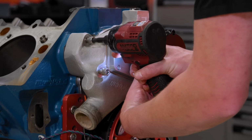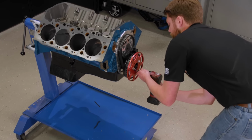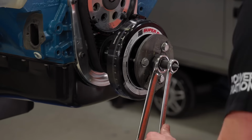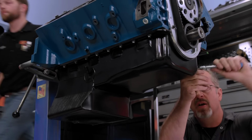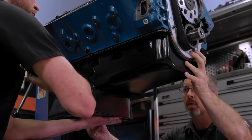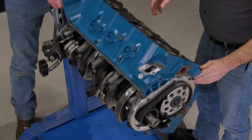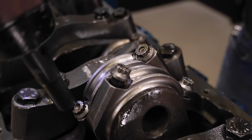Making our way to the bottom of the engine, we can remove the electric water pump, crank trigger setup, and pull the harmonic damper off the crank snout. All of the ARP oil pan bolts can be removed, and the oil pan gently tapped to break the seal and lower it down. After flipping the engine over, we can remove the oil pump and then start removing the rod and piston assembly.